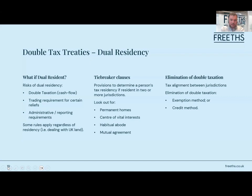Luckily, to help reduce the risk of dual tax residency, there are tiebreaker clauses in the relevant double tax treaty. Basically, where there's a permanent home for individuals, or for companies, a centre of vital interest, which is located in one rather than the other jurisdiction, then the tax residency can essentially be severed, and the company or individual will be treated as being tax resident only in one jurisdiction. And also within the double tax treaties, as I mentioned before, there are provisions for the elimination of double taxation itself. So these are usually the exemption method, which outright blocks double taxation, or the credit method, which allows a credit to be applied on the taxation in one jurisdiction against tax paid in another.